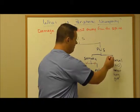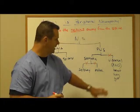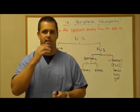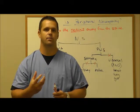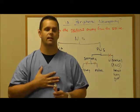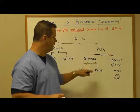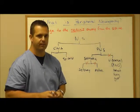Now, we can also get damage to our visceral nervous system, affecting any of those organs. For instance, if we get damage to the nerves that go to our heart, you may start seeing increased heart rate, blood pressure. If you get damage to visceral components that go to your gut or stomach function, maybe you start getting a lot of reflux. So we can get damage anywhere along the peripheral nervous system, and that's defined as peripheral neuropathy.